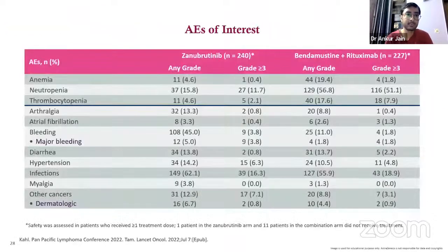Next slide, please. As far as side effects are concerned, zanubrutinib is well tolerated, and the side effect profile is almost similar. There was no significant difference apart from the bleeding, which was more in the zanubrutinib arm.